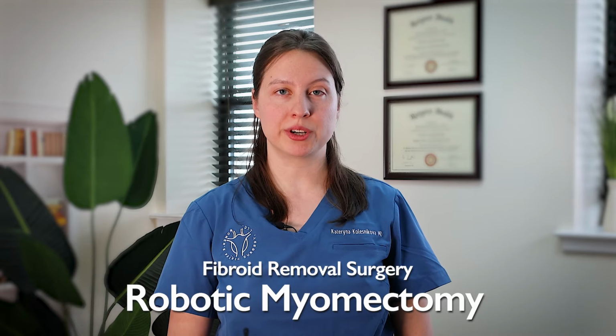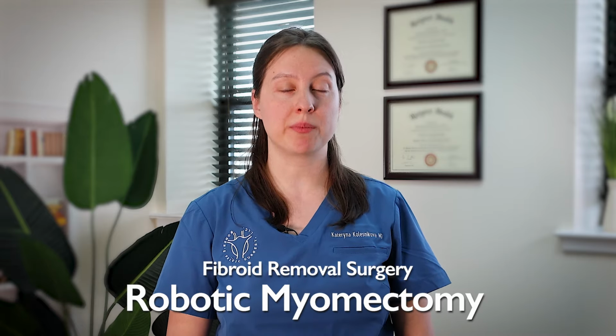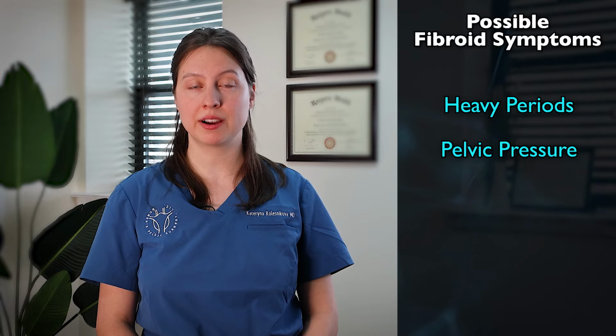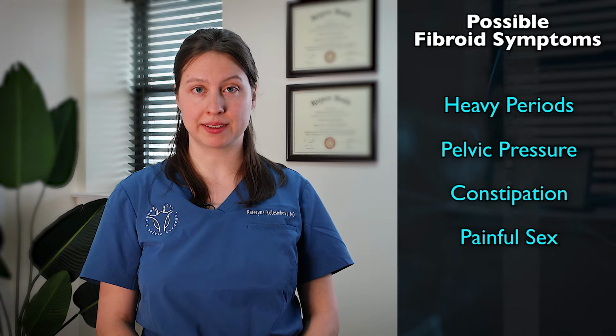So you just scheduled surgery for your fibroid removal and you're having a robotic myomectomy. Let's talk about what to expect. Fibroids, or leiomyoma as they're known medically, are benign growths on the uterus. Depending where they are, they can cause different symptoms. For some people, that's heavy periods. For other people, they have pelvic pressure, constipation, painful sex.